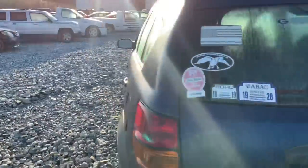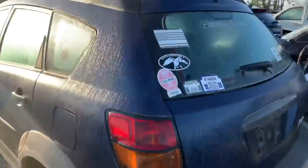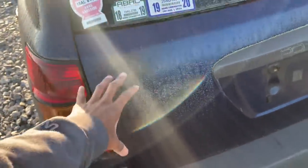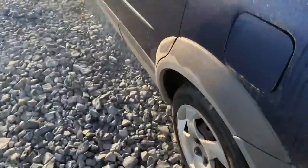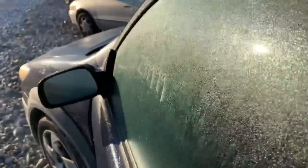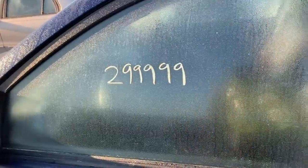So we got a Pontiac Vibe, hella stickers on the back. At least they put them on the window and not on the back of the car, because when the sun be hitting, you can't get the coloration back. I don't know, maybe you could buff it or wax it, I don't know. Come on, got spider webs. Damn, look at that. 300,000 miles.